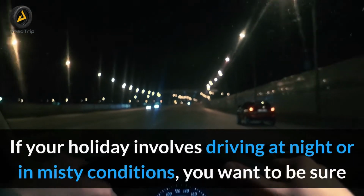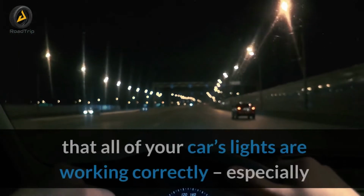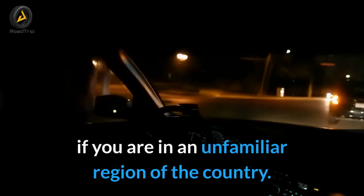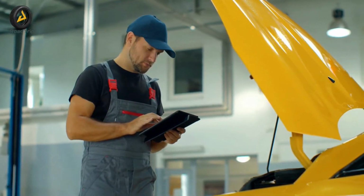2. Lights. If your holiday involves driving at night or in misty conditions, you want to be sure that all of your car's lights are working correctly, especially if you are in an unfamiliar region of the country. This is a simple but important test.